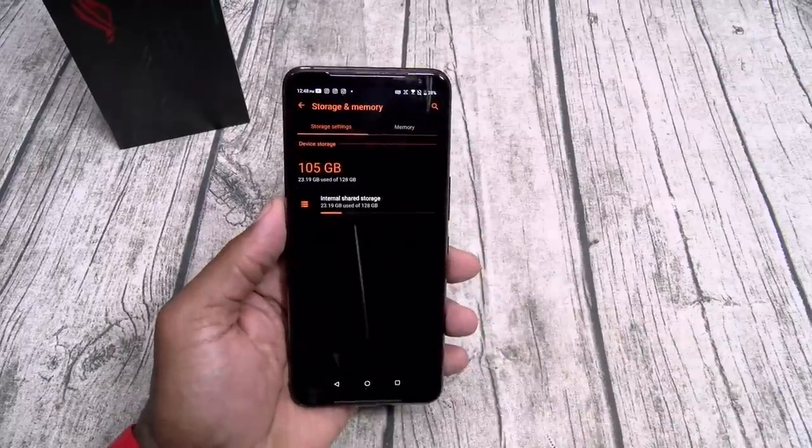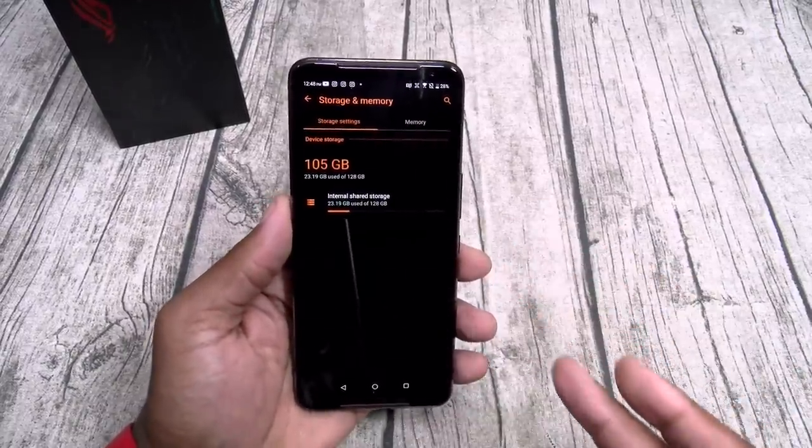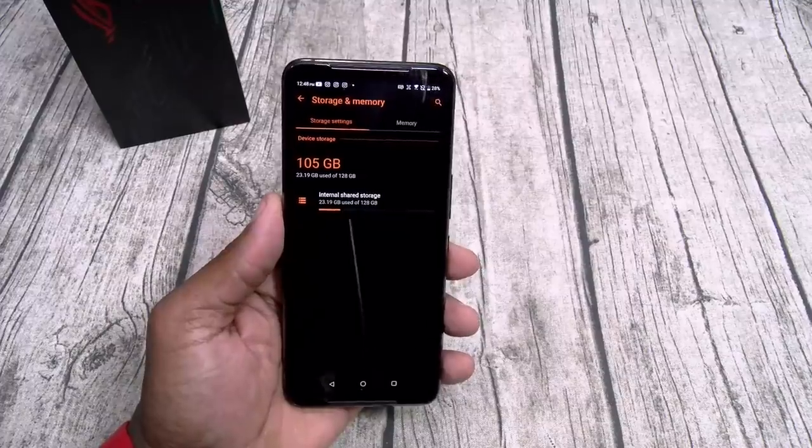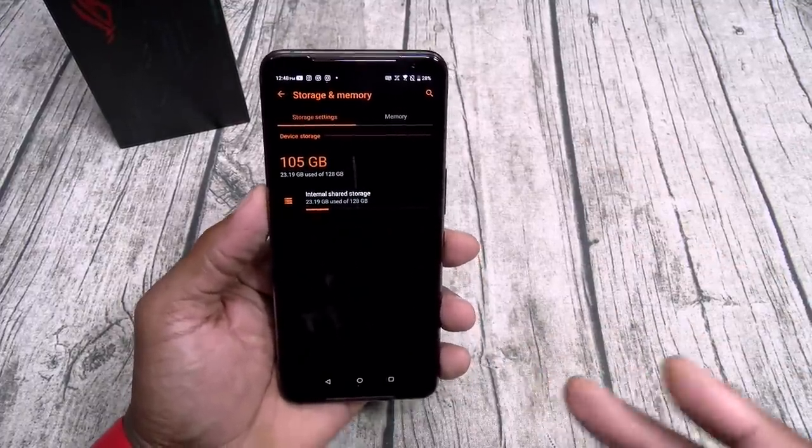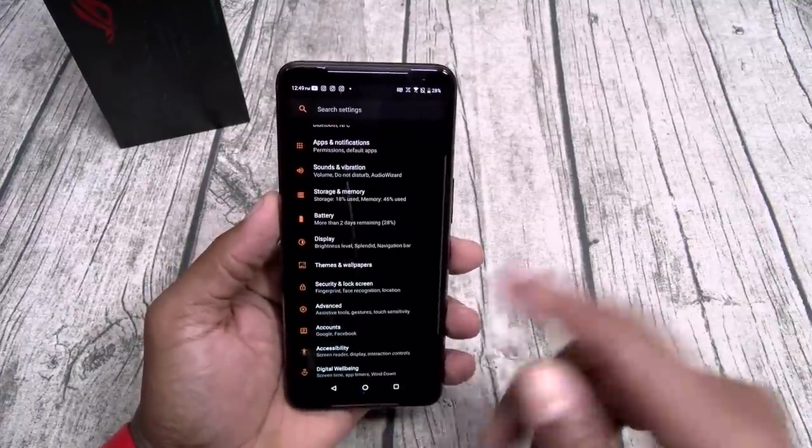Let's see, storage and memory. Now, I'm kind of mad that I went for 128 gigs because I didn't think I was going to keep this and I didn't think I was going to be gaming like that. I should have got 512 because I'm about to start downloading mad games. 12 gigs of RAM. This is crazy.